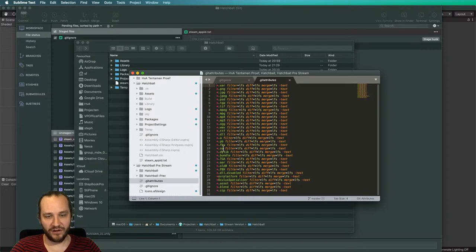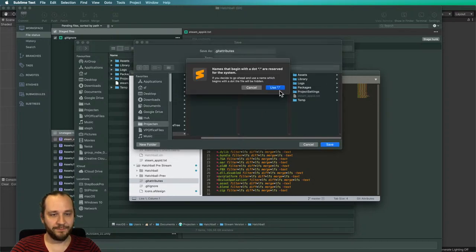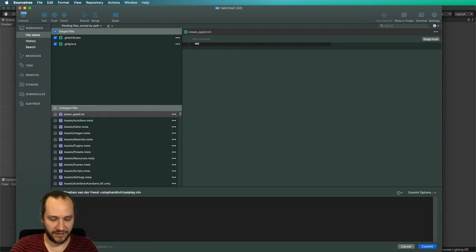There's just a lot of different types of things that I've put into LFS in the past. And I'm just going to use this one because I know these are file types that I want to put in large file storage. And I'm going to save it into this same root folder. Yes, as a dot file. So now there's this new git attributes file. I'm going to stage it as well. And right now, I'm just going to make this the initial commit.